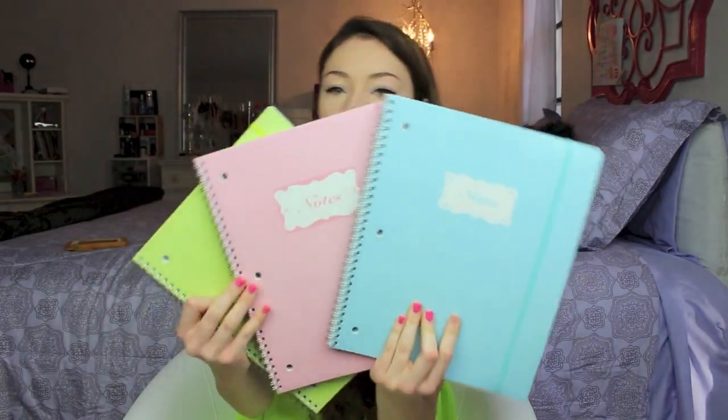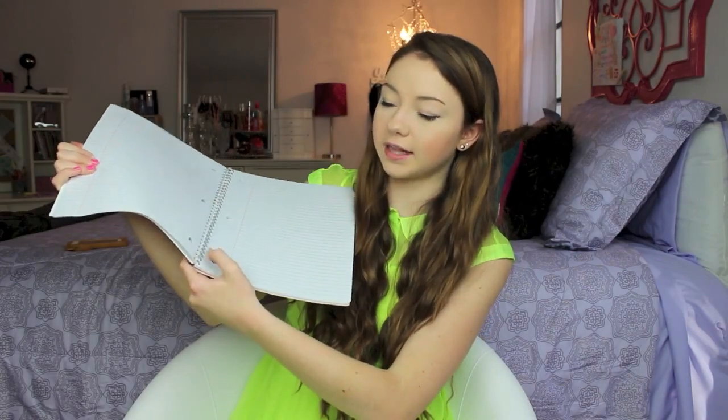And then the last three things I bought are these spiral notebooks, and they're all the same but in different colors. So the first one is blue, and they all say notes on them. It has a strappy thing to keep everything secured. And what I love about this is that you can rip the paper out. It has a dotted line and it's easy to tear out. Yeah, I really like these, and I like to use them for different subjects. So I got these for second semester. Okay, so that is it.